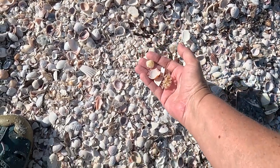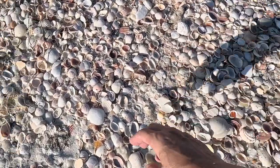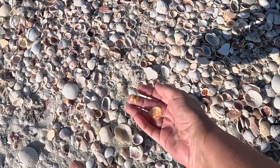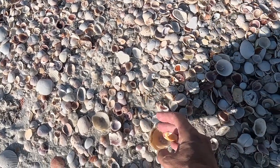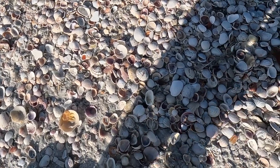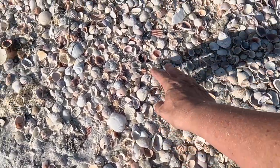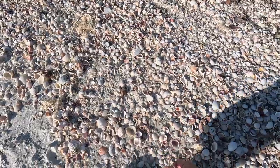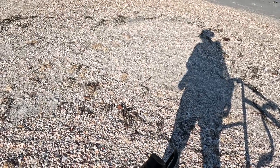A little yellow jingle. Alright, some nifty stuff in here. Little orange jingle. Another hinged coquina pair. Couple of buttercups. A cute little scallop. Well, now I want to go further above the other jetty and see what's up there. Now that I made it down here.